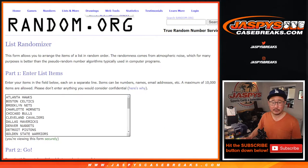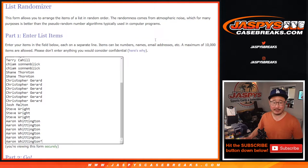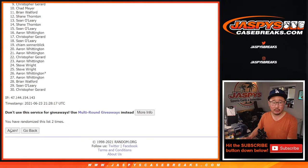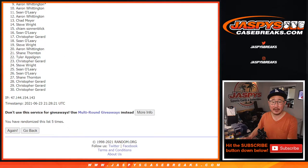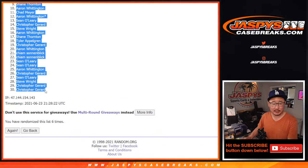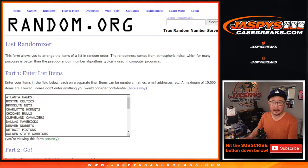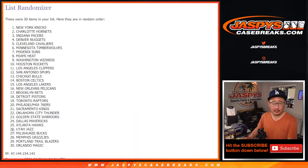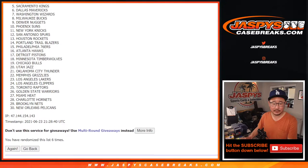And there are the teams right here. Let's roll it. Let's randomize it. One and a five, six times for names and teams. This is just for the break itself. One, two, three, four, five, and sixth and final time. After six, let's gather everybody's names here. And then six times for the teams. One, two, three, four, five, and sixth and final time.